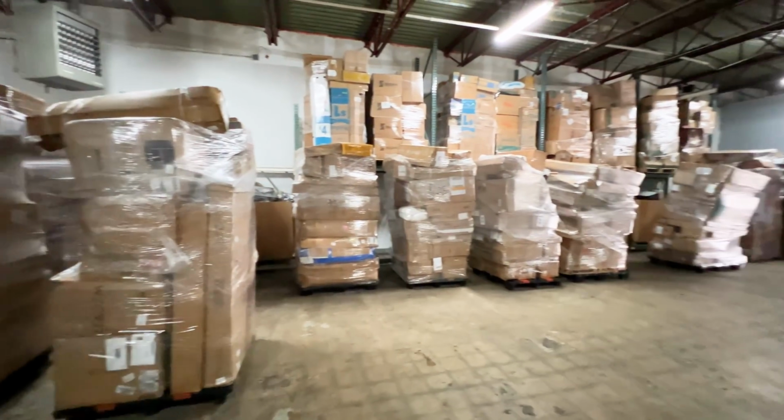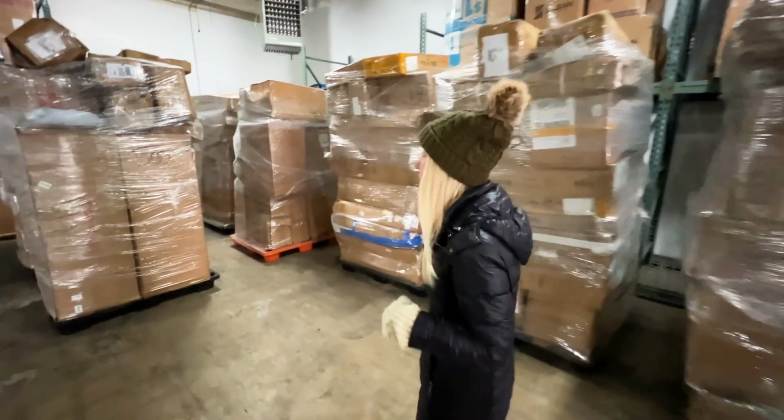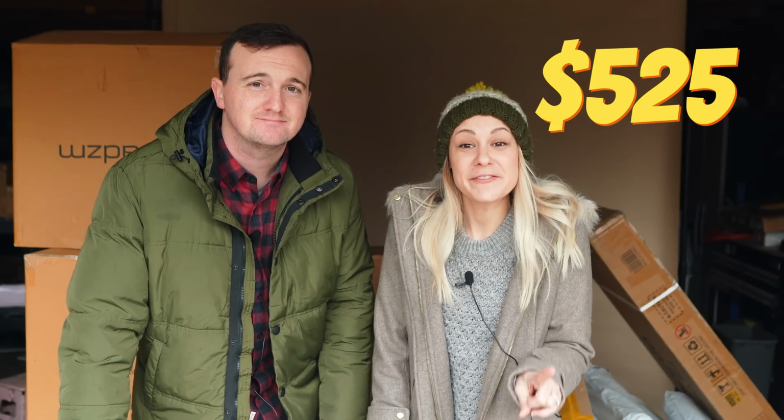Sometimes packages don't end up at their final destination, but where do they go? The short answer is here, liquidation warehouses around the country. And we buy pallets of these items to resell for a profit. Right behind us we have an entire pallet of lost cargo packages. We paid $525 for this one, so let's see if we can make a profit.